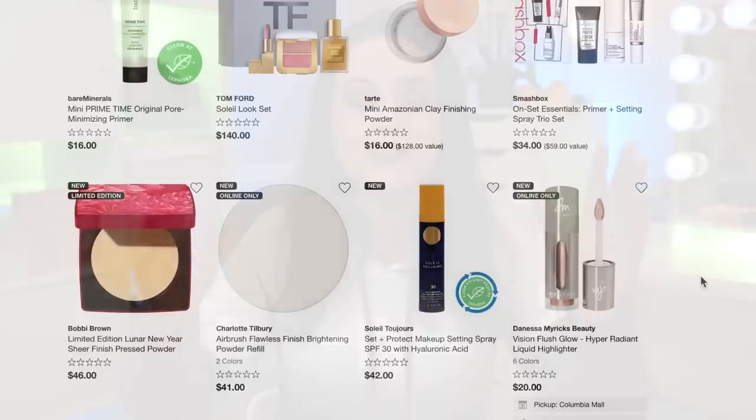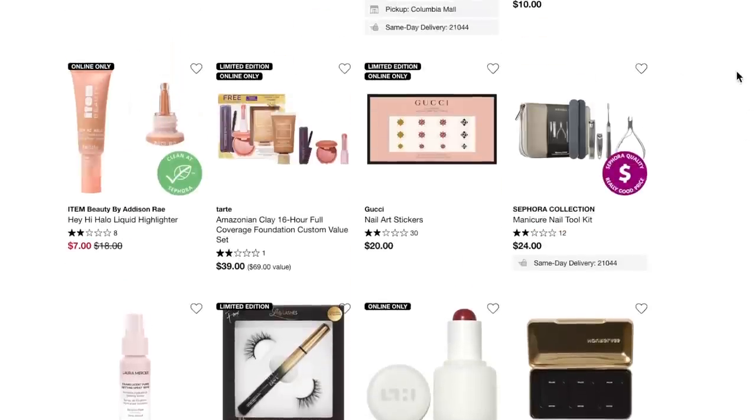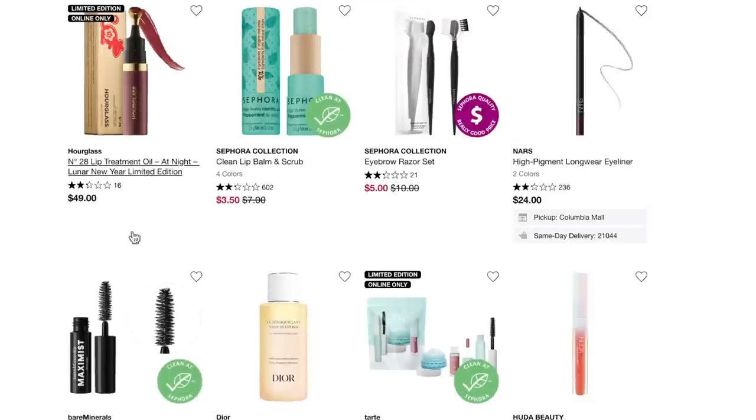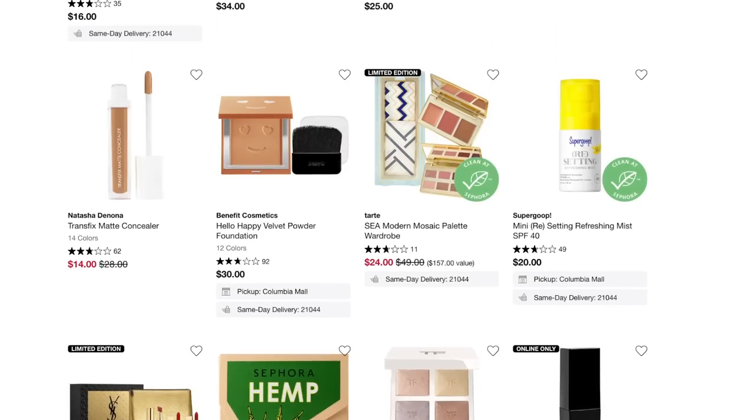So what I did was I went to the website, I sorted by top rated, and then I scrolled all the way to the bottom to the 2,800 and some results and built a full face of products from there.